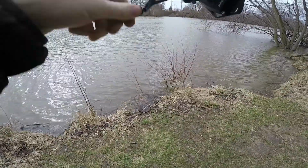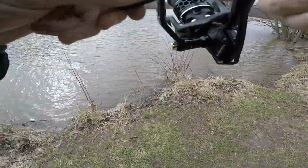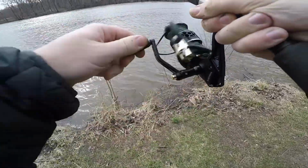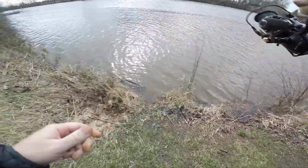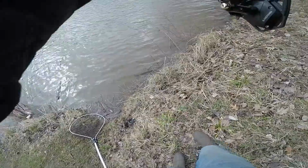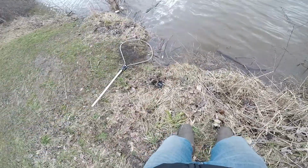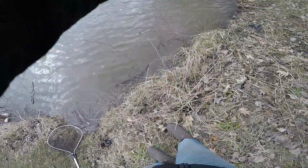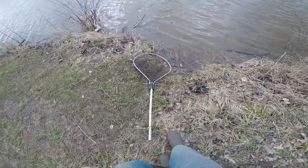I just turned the camera off and started to walk away, and this rod just ripped off the ground. Doesn't actually feel that big. It's decent, but I don't know what it is. Oh, it's fighting. Sucker catfish.